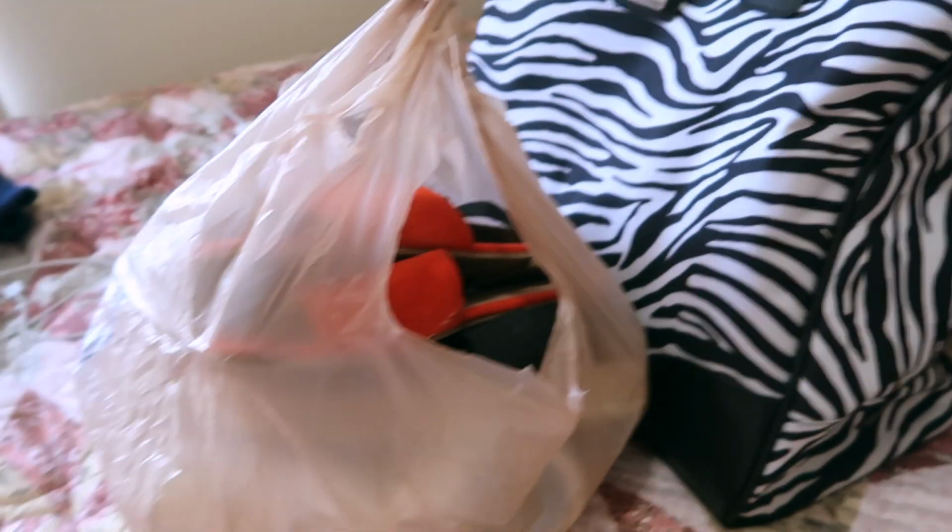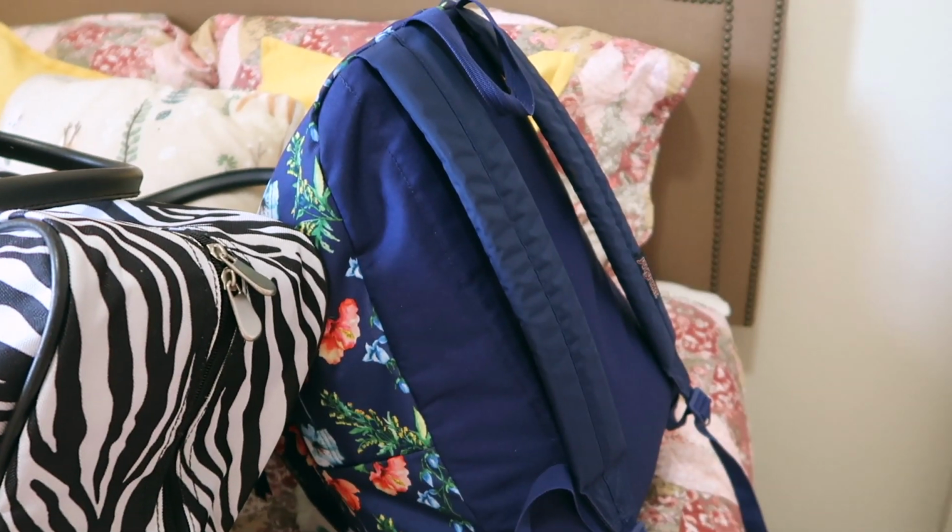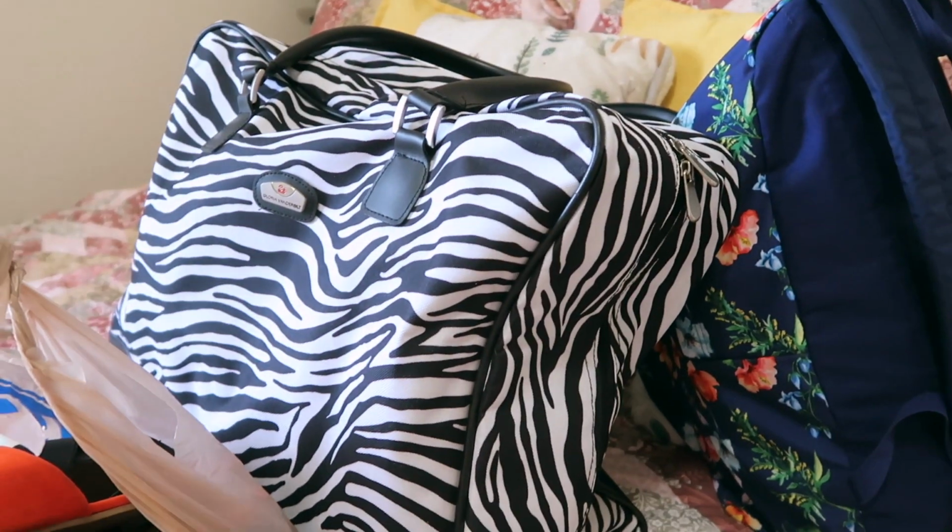We have packed all the shoes, we've packed all the clothes, we packed all the toiletries, so now what's left is fun stuff. So I need to pack camera stuff, so obviously I'm using my camera right now, but before I leave I'm going to charge this battery, and then I'm going to bring my wallet, and I always keep an extra camera battery in my wallet.